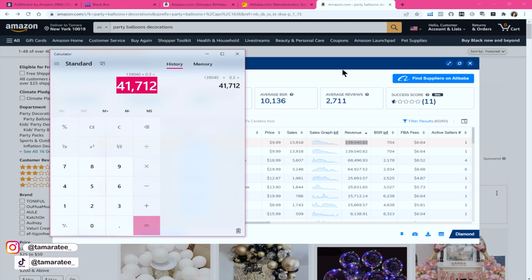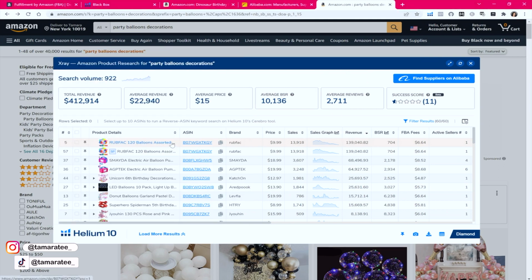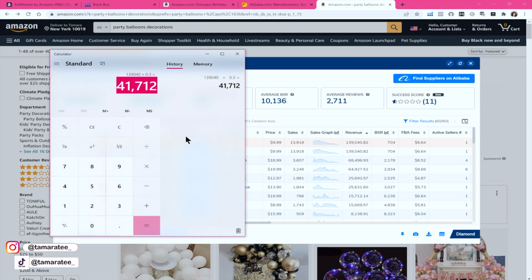Now, if this seller was smart, and I'm sure they are, and that's how they are number one, they are probably taking home somewhere around this amount of money per month. And if I divide this by 30 days, they are making over $1,000 per day. Now that is insane. A lot of you will think, oh my gosh, that is crazy. And let me tell you that this is possible. You just need to find a good product to sell.